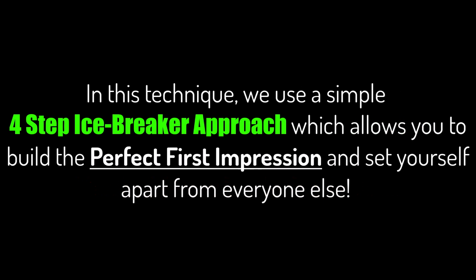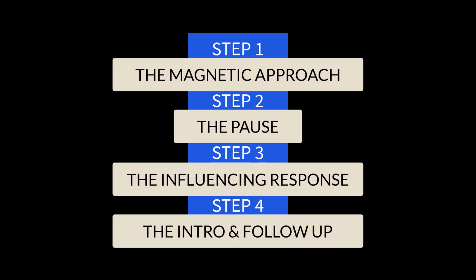In this technique, we use a simple 4-step icebreaker approach which allows you to build the perfect first impression and set yourself apart from everyone else. These steps are: Step 1, the magnetic approach. Step 2, the pause. Step 3, the influencing response. And Step 4, the intro and follow-up. Now these are the 4 basic parts of the opening roadmap technique. And notice how introduction is placed right at the bottom of this flowchart. Which means that in this unique approach, you will not be leading the conversation with a normal introduction.